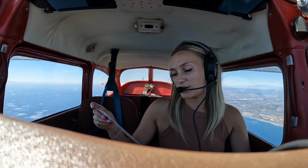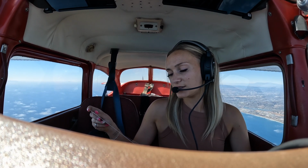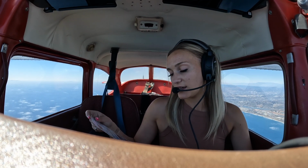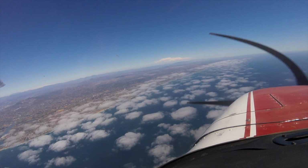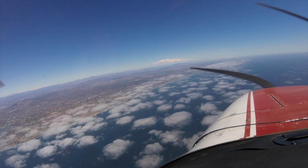Pre-approach, we got the ATIS, we know where we're going, radios are set, clearance, we'll get that, altimeter's set, DG set, magnetic compass is good, airspeed's light, good, ready. Terminated, VFR, frequency change approved. VFR, frequency change approved, 91 Lima.